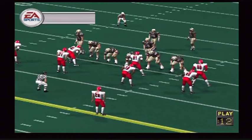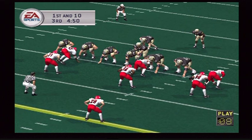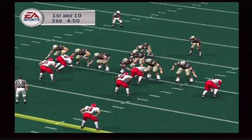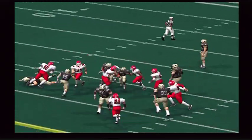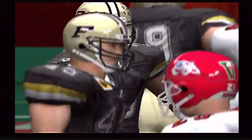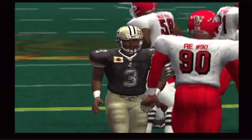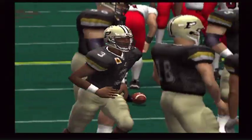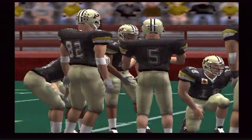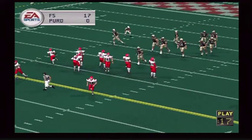First and 10. The Bulldogs come out in a 3-4 defense. Number 18 gives it up the middle. Juke move, and he's taken down at the 27. A 2-yard run by the halfback. Second and eight coming up here. Ball on the 27-yard line.